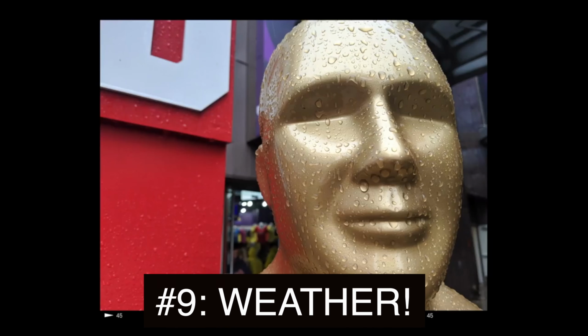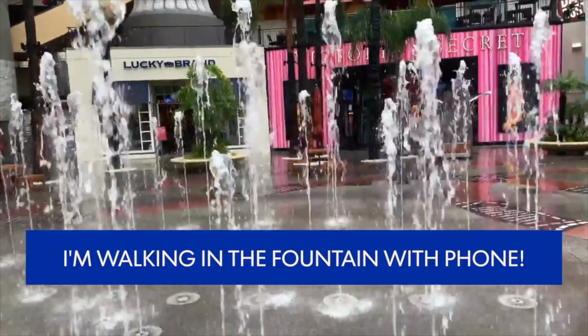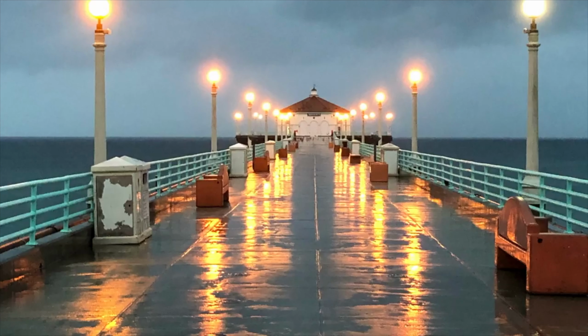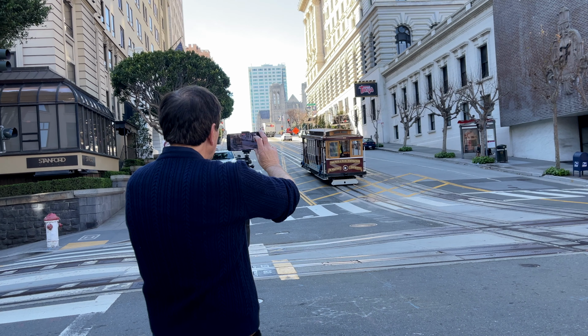Don't be discouraged by bad weather. Remember that if you're shooting on the smartphone, your phone is probably water resistant, which means you're going to get some really nice rain shots. If it's overcast, that means it's perfect weather for portraits. People look best in overcast, they don't have the big giant shadows under their eyes, so don't despair.